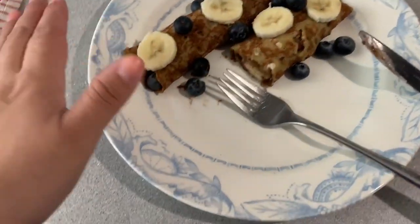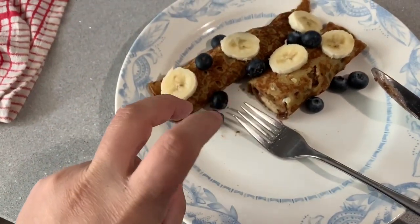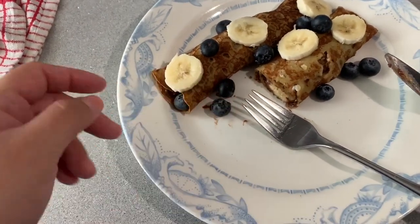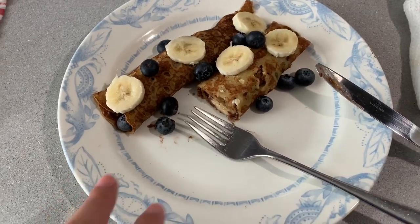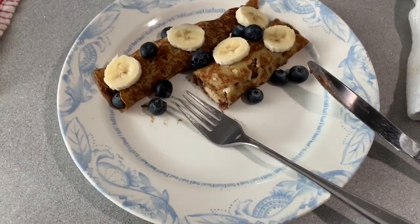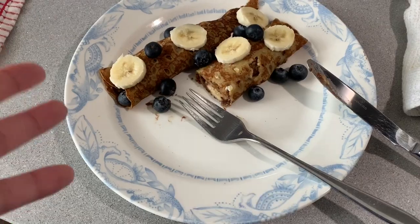So this was supposed to be my breakfast. Pancakes, which are just crepes here, stuffed with Nutella with some banana and some blueberries. But I like bacon and eggs for breakfast. If I don't have an egg for breakfast, it's not breakfast.